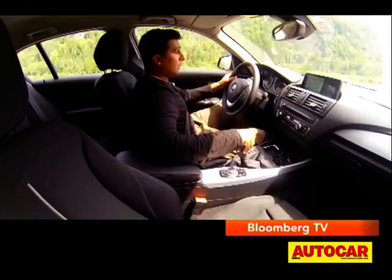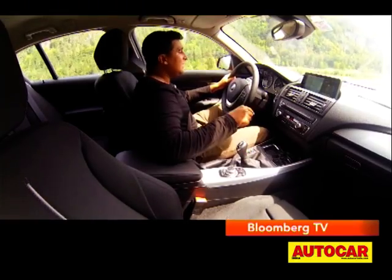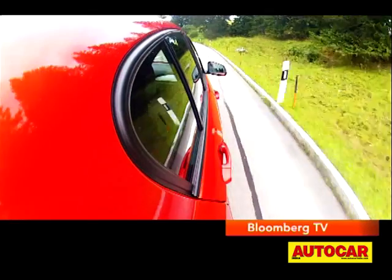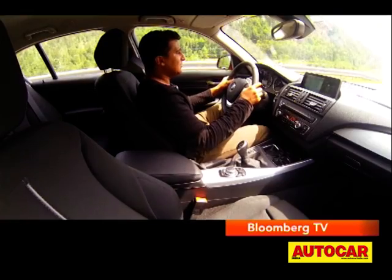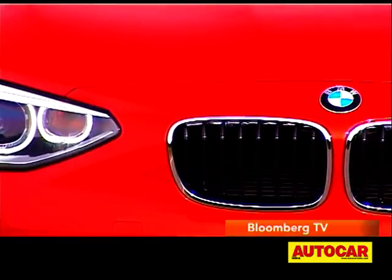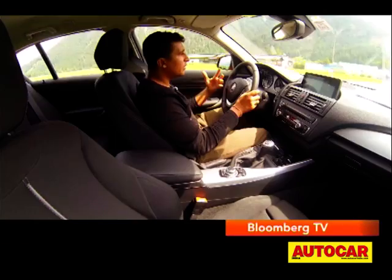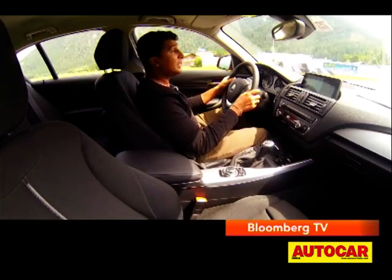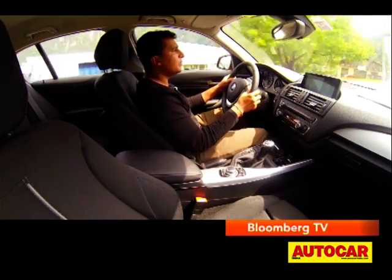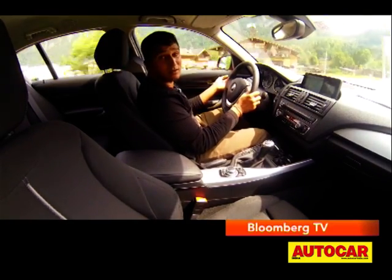Revs to 5,500 RPM quite cleanly, but it does lose a little bit of steam towards the end. It really is a quick revving motor that way. Now the motor certainly feels very smooth, there are no vibrations even when you rev it hard. It does feel refined too. There is a distant rumble that comes into the cabin, but that feels pleasant rather than disturbing.